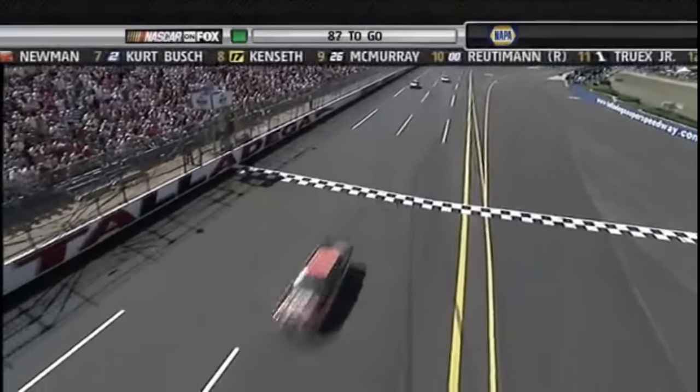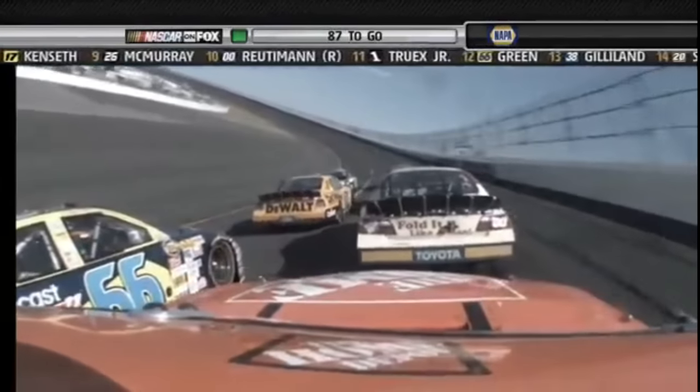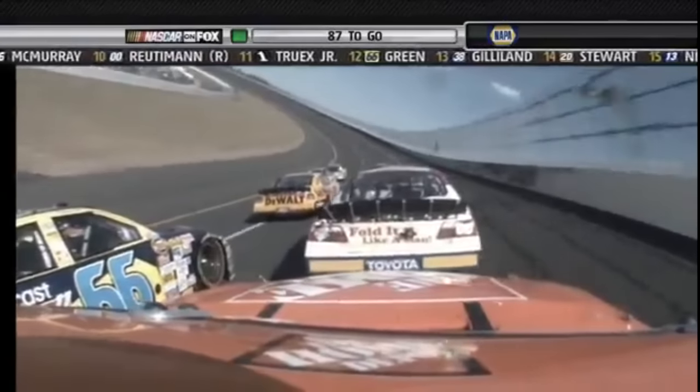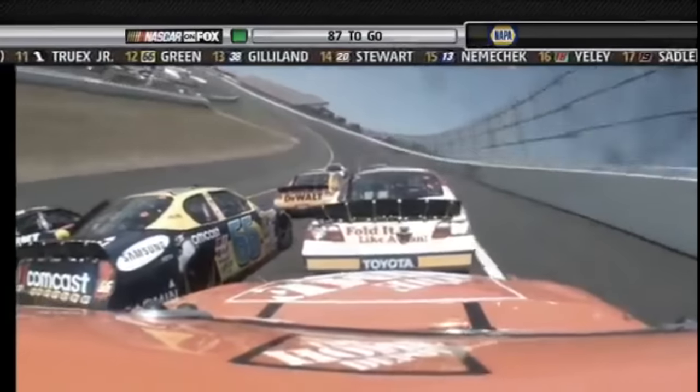Pretty impressive. Almost on the verge of going a lap down is that DeWalt number 17 car there, Matt Kenseth. Got that caution when he needed it. And here he is working back up in the front of the field.